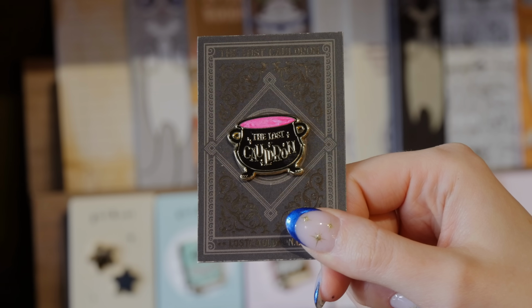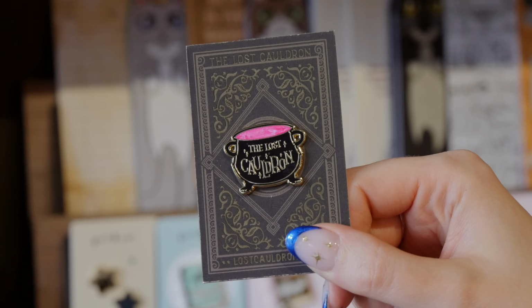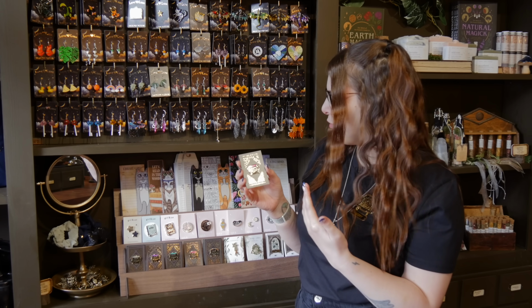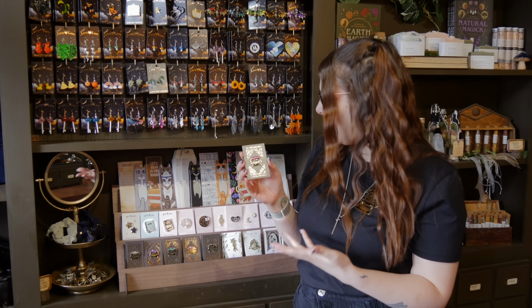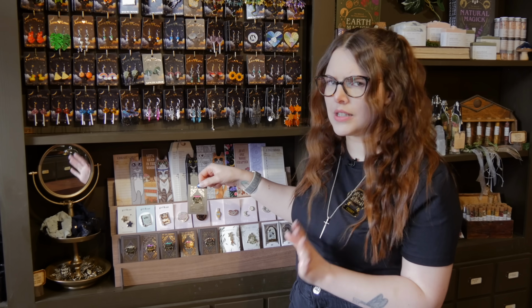Speaking of enamel pins, if you haven't heard already, we have our own Lost Cauldron enamel pins and we had so much fun designing these. We've got them in all different colors so that you can pick your potion and spell that you're making. So we have purple, we've got turquoise, pink, black, and silver. Obviously, we had our special exclusive one for the first 500 people that come to our grand opening, but these are available to buy whenever you like. And the backing cards, they're so shiny.